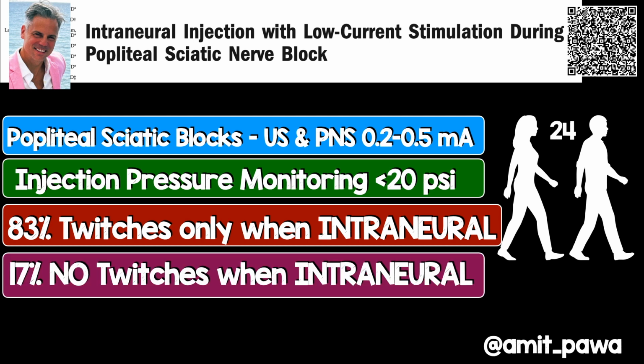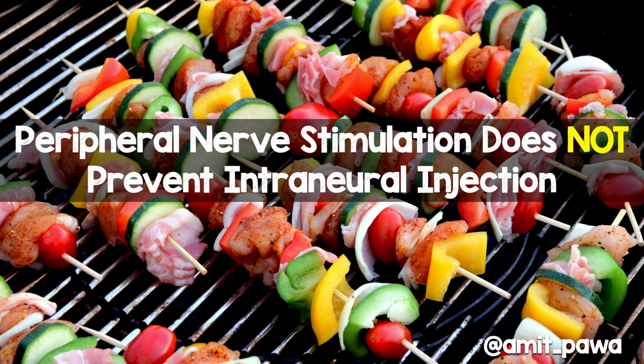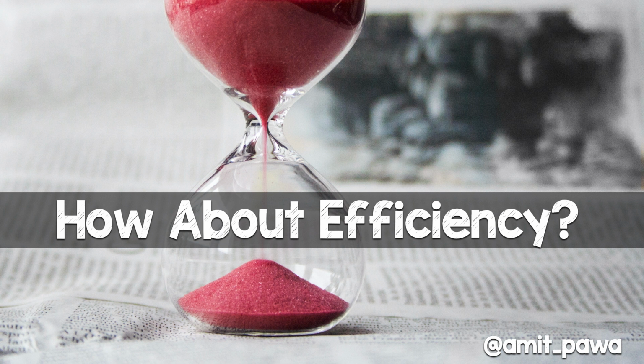And in 17% of cases, there were no twitches when the needle was intraneural. So hold on a minute, peripheral nerve stimulation did not prevent intraneural injection as visualized on ultrasound. So I think we can say that if you want to prevent kebabbing nerves, peripheral nerve stimulation does not prevent intraneural injection. So what about efficiency?